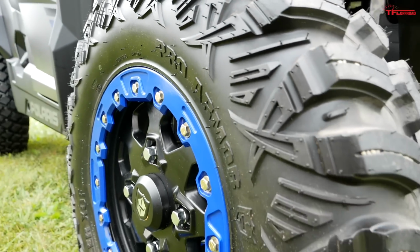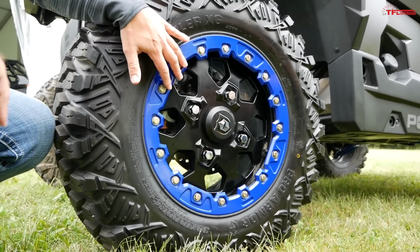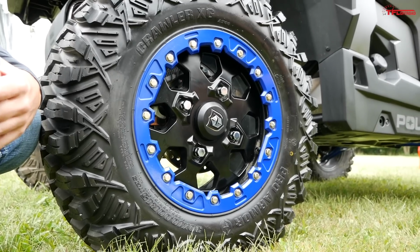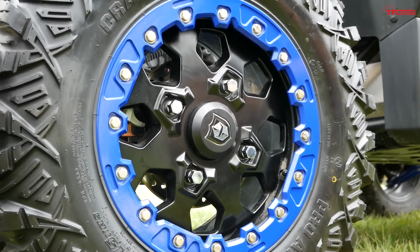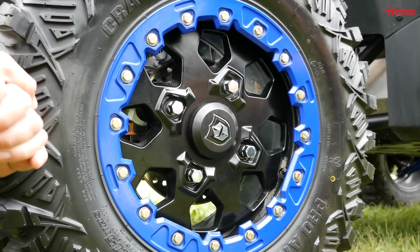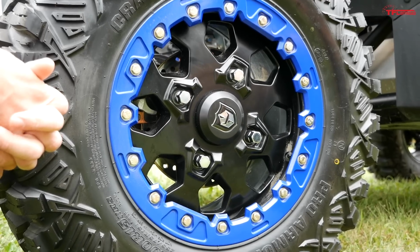All right, talk to me about these. Launching on this factory custom, these are Pro Armor 15-inch bead locks. Again, custom painted to go with this vehicle, but really nice addition. Those customers that hit the trails in the desert, they'll appreciate that.